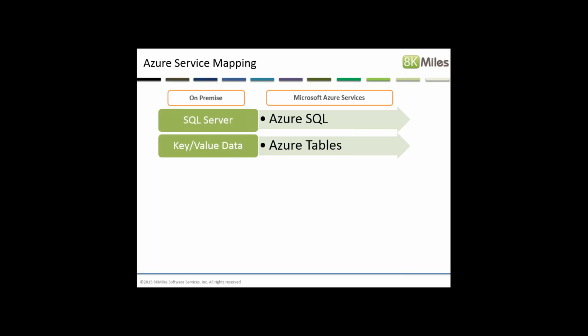So we thought Azure Table would be the best fit. We adopted that and migrated to Azure Tables. There are a lot of benefits that Azure Tables provides. It's way more scalable and so cost efficient when compared to storing these schema-less or key-value pairs in the SQL Server.